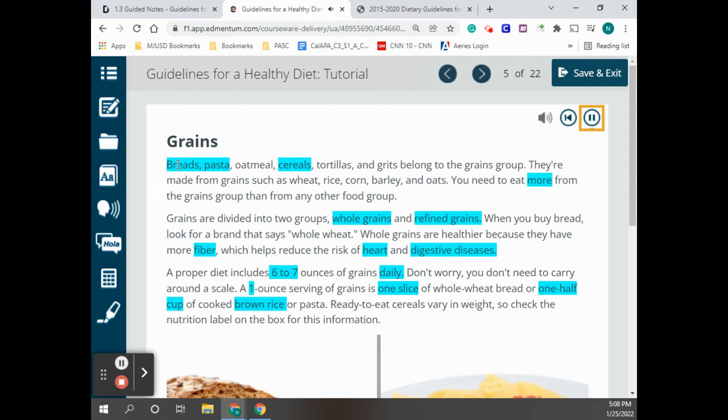Grains. Bread, pasta, oatmeal, cereals, tortillas, and grits belong to the grains group. They're made from grains such as wheat, rice, corn, barley, and oats. You need to eat more from the grains group than from any other food group. Grains are divided into two groups, whole grains and refined grains. When you buy bread, look for a brand that says whole wheat. Whole grains are healthier because they have more fiber, which helps reduce the risk of heart and digestive diseases.